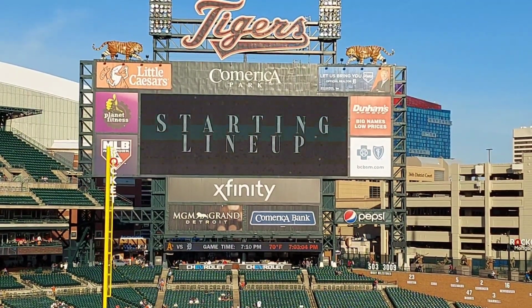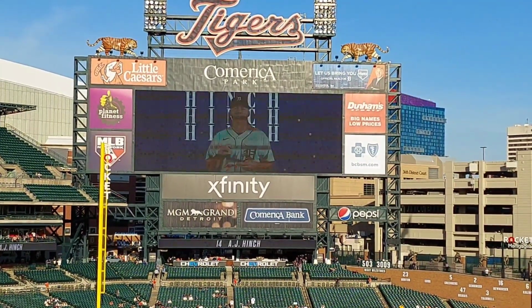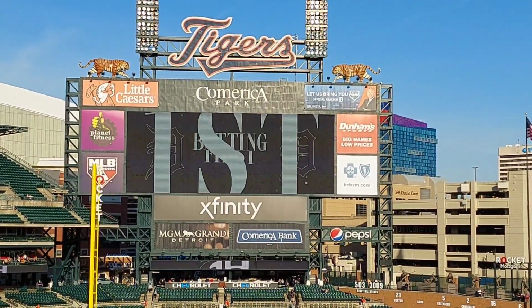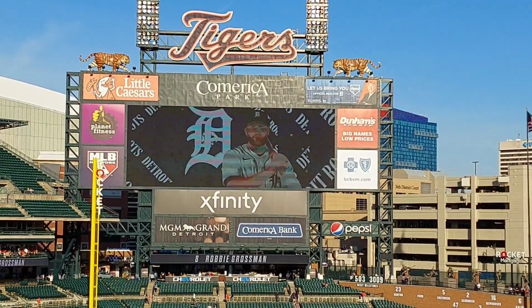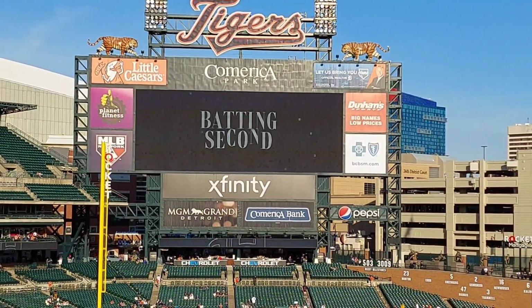When installed, the scoreboard was the largest in Major League Baseball. It's since been trumped by some other stadiums. Interesting fact is that the scoreboard was installed in the wrong area. It should have been farther to the right, so it would not have an obstructed view from any seat in Comerica Park. It wasn't until after the scoreboard was actually installed that they realized it was put in the wrong spot and could not be moved.